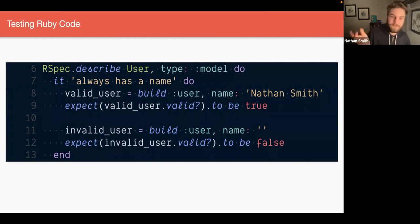So we're describing a user, and a user should always have a name. Then we test that a user is valid if they do have a name, and a user is invalid if they don't have a name. Pretty straightforward.